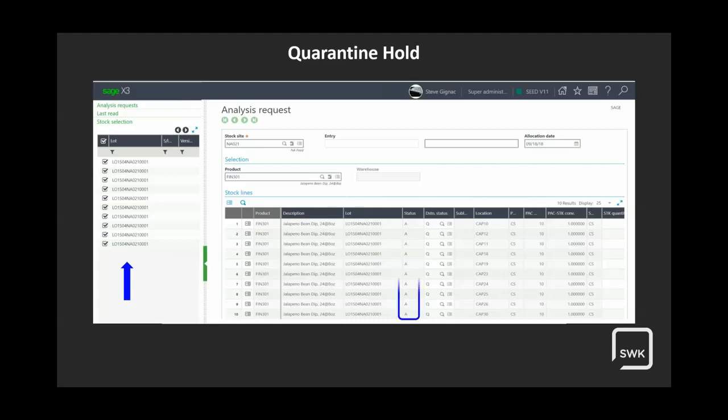Once I click that quality hold button, the product goes on hold in the system, and it is no longer pickable, shippable, or transferable to other locations. So this is the first step of any mock recall or real recall that is out there: to identify the product we still have in the warehouse and put it on hold so it can't go anywhere any longer.